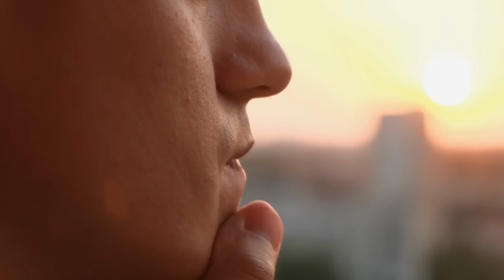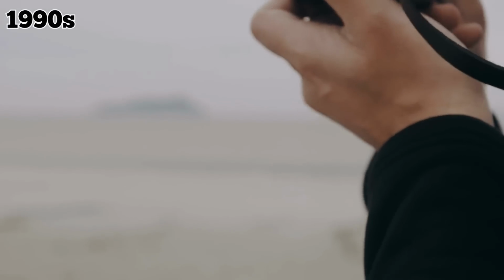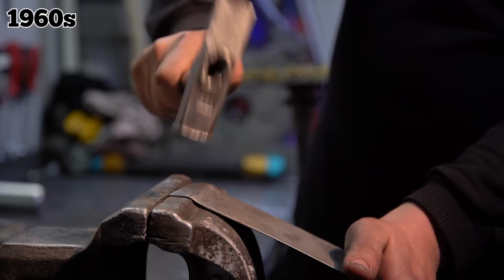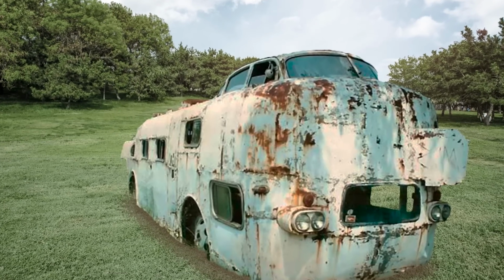It was discovered abandoned in an unknown spot, and it's unclear what exactly happened to it after it was originally photographed back in the 1990s. According to the website smartage.pl, this car was probably built in the 1960s in North Carolina. It seems to be the length of 2 cars put together.